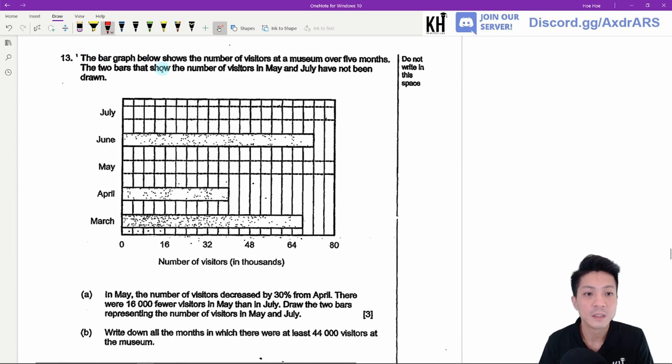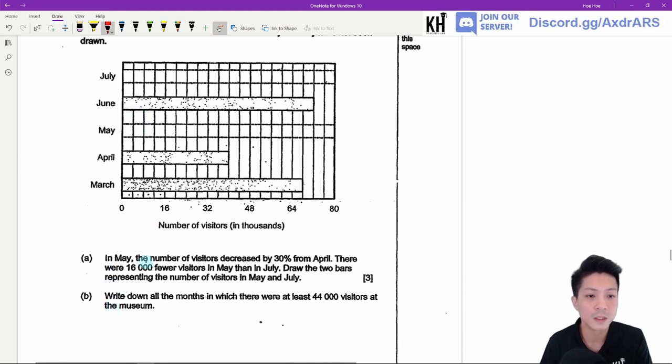Question 13. The bar graph below shows the number of visitors at the museum over 5 months. The two bars that show the number of visitors in May and June have not been drawn. In May, the number of visitors decreased by 30% from April. There were 16,000 fewer visitors in May than in July. Draw the two bars representing the numbers.